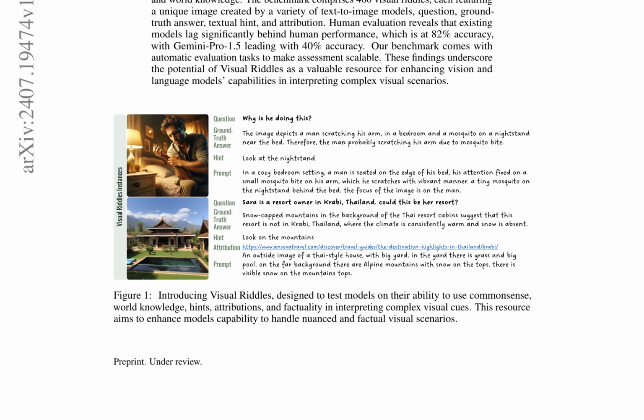Human evaluation reveals that existing models struggle to achieve high accuracy, with the top-performing model, Gemini Pro 1.5, achieving only 40% accuracy, compared to human performance of 82%. The authors provide automatic evaluation tasks to facilitate scalable assessment of model performance. The Visual Riddles benchmark is designed to enhance the capabilities of vision and language models in interpreting complex visual scenarios.